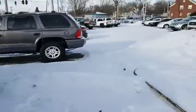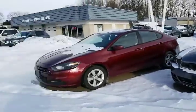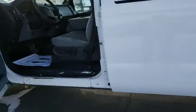Ow. My head. It blocked us all in here. I can get it out eventually. Just gotta move some other cars around.